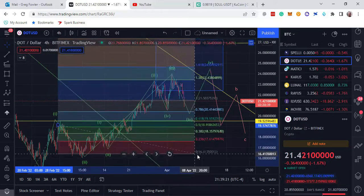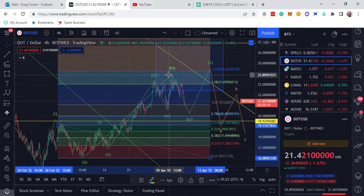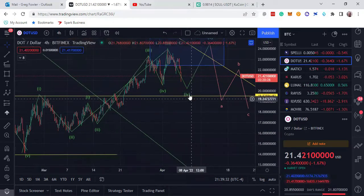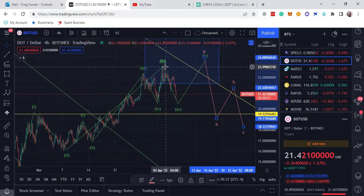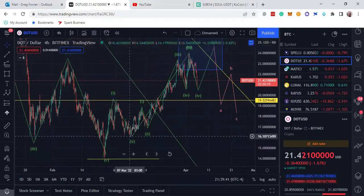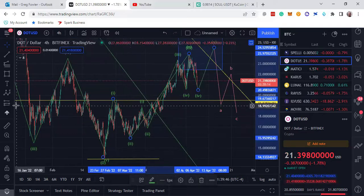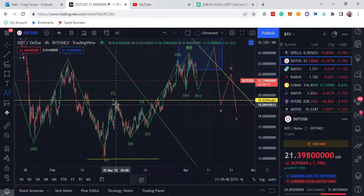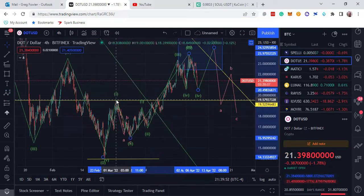Okay, DOT is just below that 1.618. Let me see that. Yeah, it's just below that 1.618. So it's good. It's close enough to it for me. And if this is the fourth wave, if DOT pushes up beyond that point of $24, then this is a corrective move in here, right here, guys. A, B, C. That's the corrective move, in case you're wondering. Right here. A, B, C. Small c. I'm counting it like that.